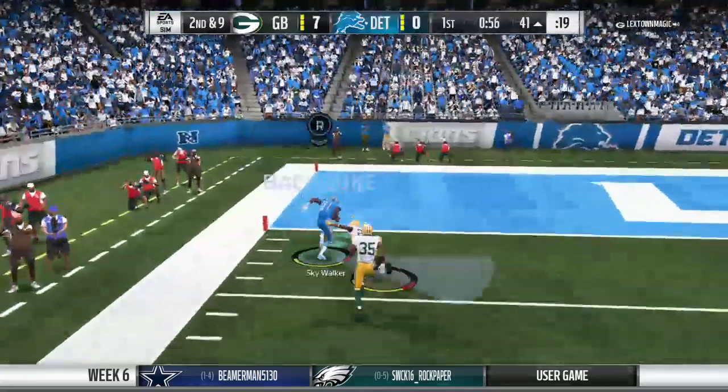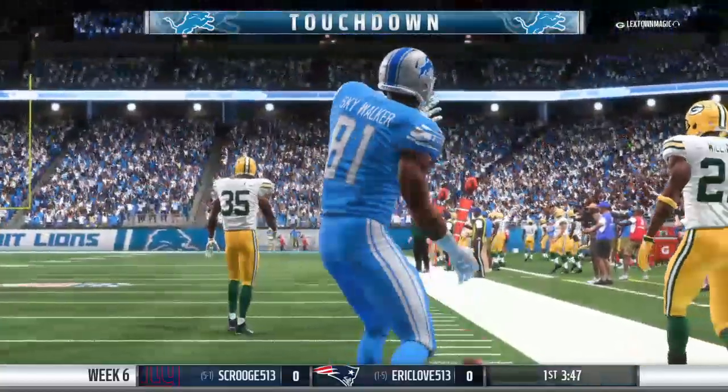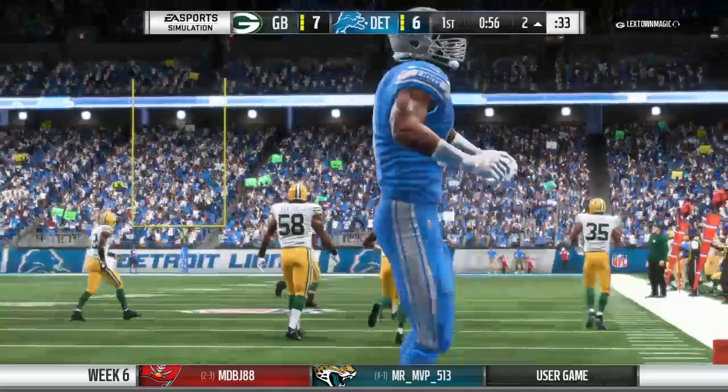From the shotgun, he'll look to throw. He's going to look deep. And his guys are in for 6. And the Lions are, that should be 14-7.